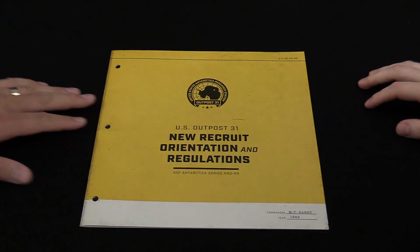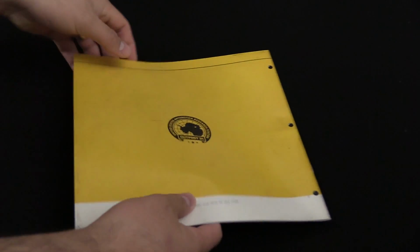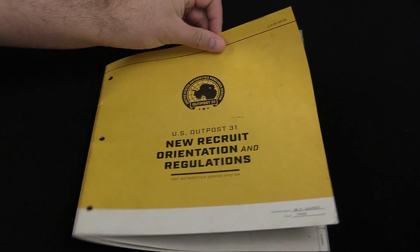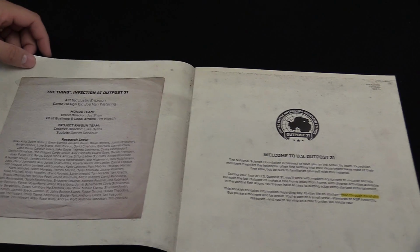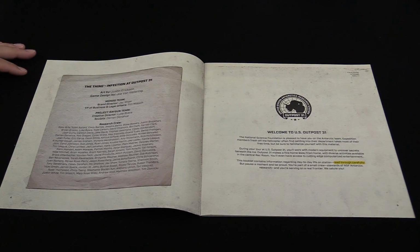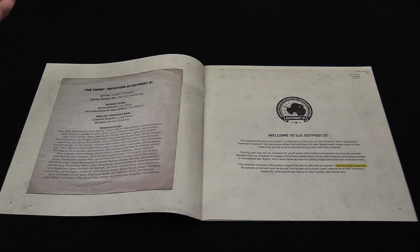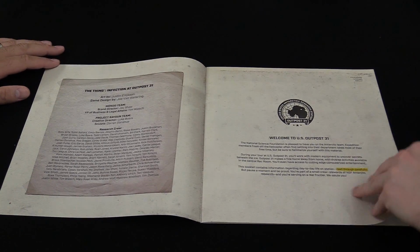Okay, here are the rules for The Thing: Infection at Outpost 31. Again, you have this really cool, thematically appropriate design. Yeah, they definitely worked on that theme, which you expect from Mondo, so that's very cool. Yeah. So let me zoom out real quick, and you can kind of get an idea. It's a National Science Foundation because you are in Antarctica. You're a science team, so keep flipping. Yeah, I'll flip for you.